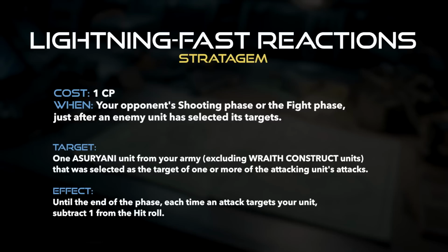So we have some stratagems here. Our first one is Lightning-Fast Reactions. Any Asuryani unit, but not Wraith constructs. So notably not Harlequins. After your opponent shoots or fights and declares you as a target, you get -1 to hit.